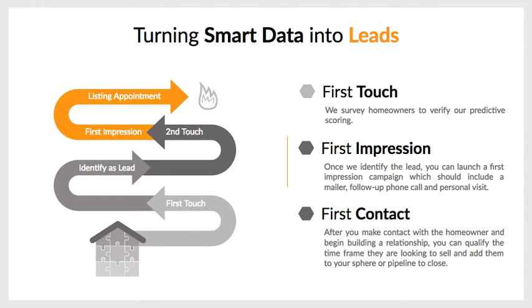Now, we've already identified this person as somebody who's looking to sell. So we always encourage the first touch to be a soft touch. Introduce yourself. Find a commonality. Invite them to an event, or maybe you share a common goal in a charity. Whatever it takes to ultimately introduce yourself in a very light manner, instead of busting through the door saying, I'm going to list your home, is very critical here. This is about selling you, not selling real estate at this point. The first impression should be a combination of direct mail, package, follow-up phone call, and even a visit.